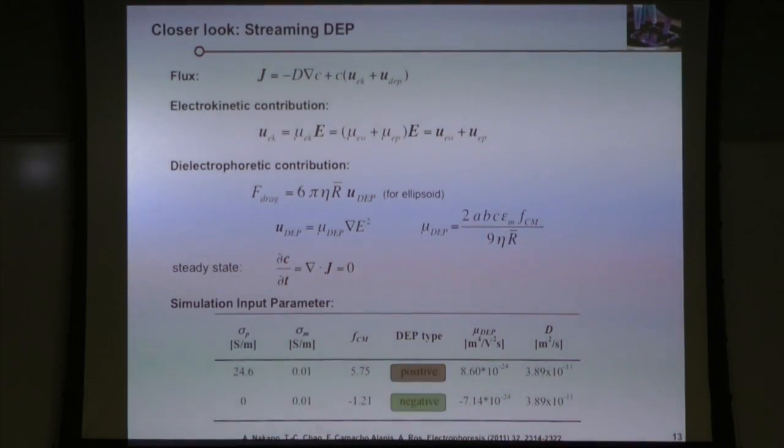So the values that we had for the positive DEP case were actually from literature, from people that determined the protein conductivity here. So we use these parameters to come up with a DEP mobility, and then a diffusion coefficient for this particle. And then we know the electrokinetic component, or basically the electroosmotic component in our device here. So we put that in. It's not on the slide, but we also know this mobility.